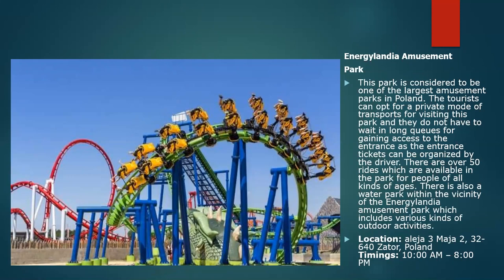There are over 50 rides available in the park for people of all ages. There is also a water park within the vicinity of the Energylandia Amusement Park, which includes various kinds of outdoor activities. The timings are from 10 a.m. to 8 p.m.